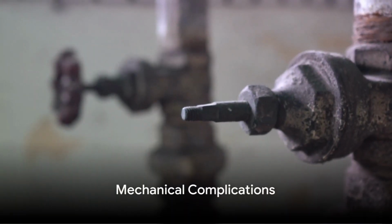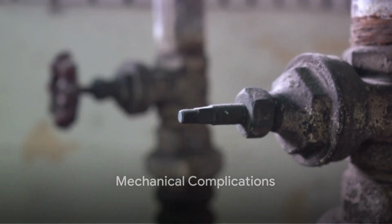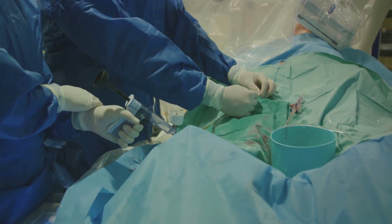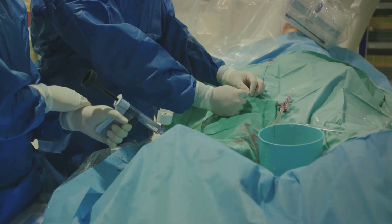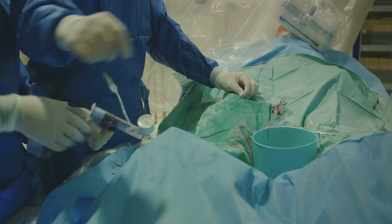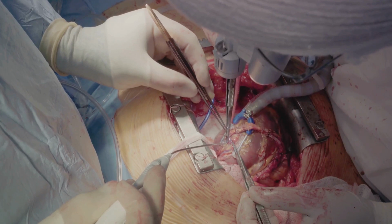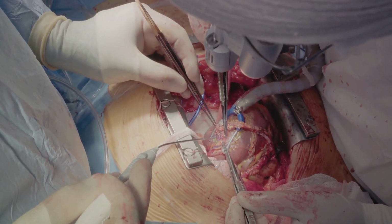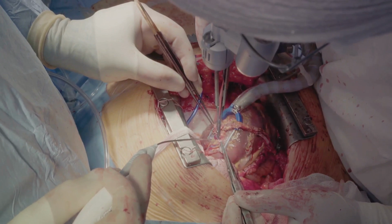Another common issue that can arise is mechanical complications. Diving into the mechanical realm, we find a variety of issues that are not only common but also quite challenging to handle. The first one that comes to mind is line blockage. This can be caused by a variety of factors, including blood clots, medication buildup, or even a kink in the line. The solution? Well, it's usually a two-step process.